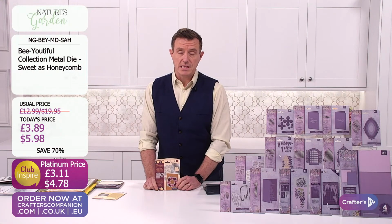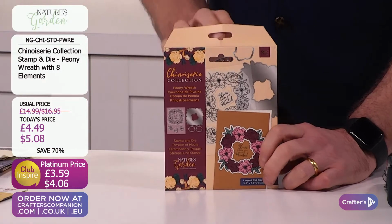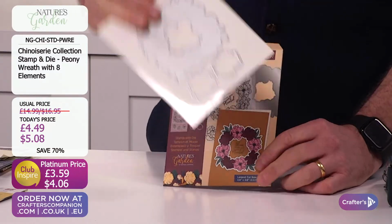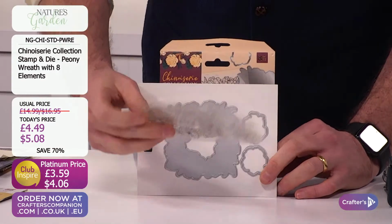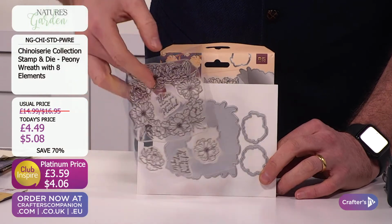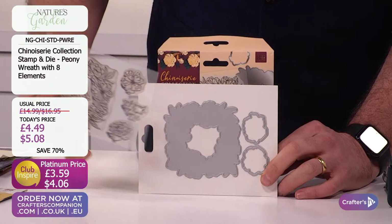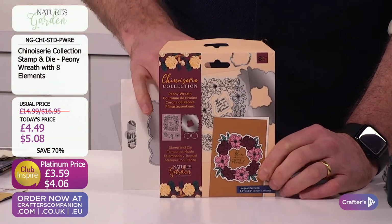But we're just highlighting all of these because they've been very busy on the website. I've then still got one from the chinoiserie collection. I remember when we launched this, I can't believe that we've still got items available. And whilst this is from the chinoiserie set, it's a super usable stamp and die set. You've got the dies there to be able to cut out your image, but then also those beautiful stamps in there too, so you can create that wonderful bouquet. You've got "Bloom where you are planted" and "Make every day beautiful." So it's 8 pieces in total that you're going to get. £3.59 or $4.06 if you're platinum. That is £15, $16.95 worth of products.